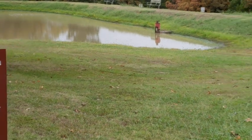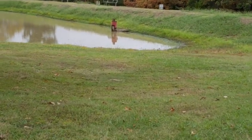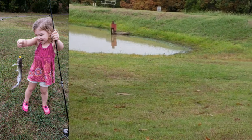It has a well-stocked kids pond that allows children under 16 to fish for free. No permits or licenses required.